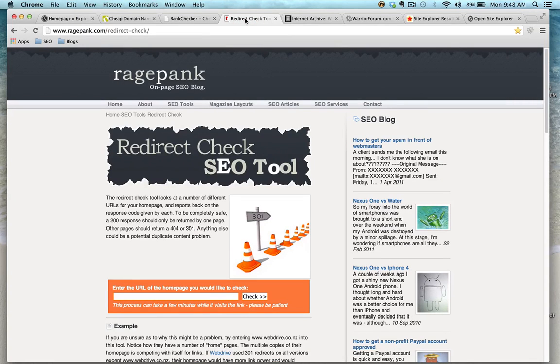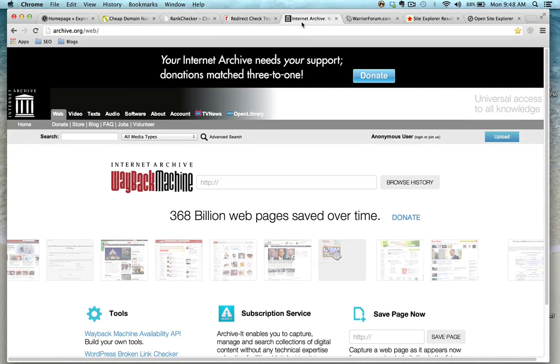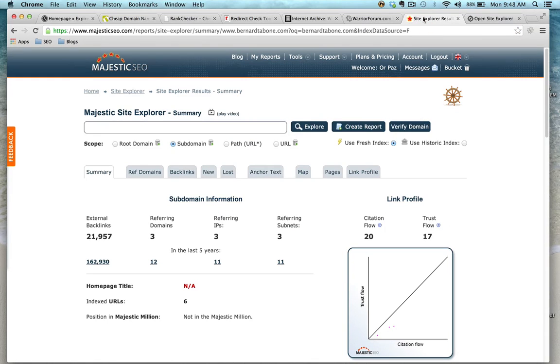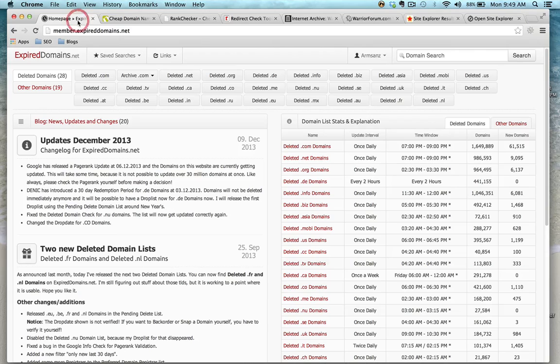We're going to check for a 301 redirect, which basically just means that you don't have a site with good metrics that actually points to another site, and that's what we're buying, so we don't get scammed. We're also going to use Wayback Machine so that we can see what these domains looked like when they were active. We're going to use this drop tool, the who.is domains tool, to make sure that this domain has been dropped more than twice. And then, of course, we're going to use Majestic SEO just to check backlink profiles and some other things. Then we'll use Open Site Explorer to do one final check, and if everything checks out, then we're good to go. So back to expireddomains.net.